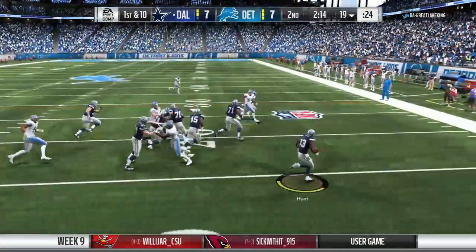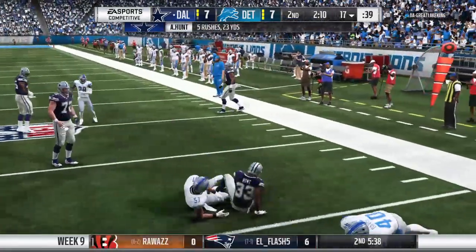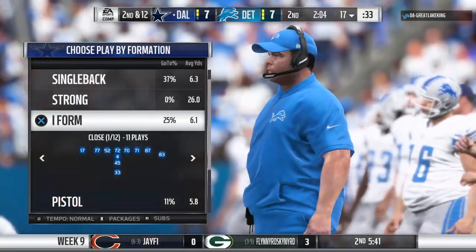To begin the drive, here's a handoff to Hunt. And he goes nowhere. He'll lose yardage back at the 17. That's going to go as a loss of 2, and it'll be second down.